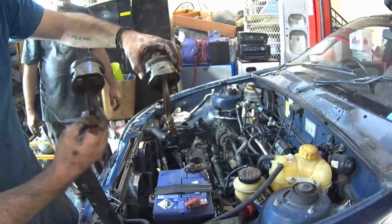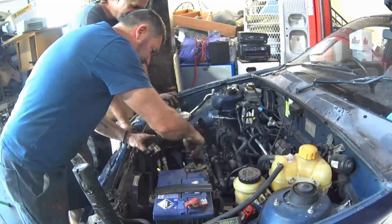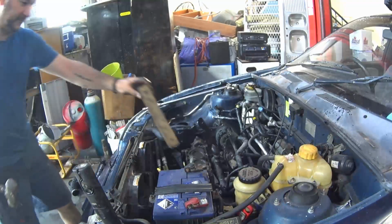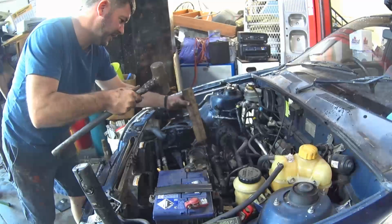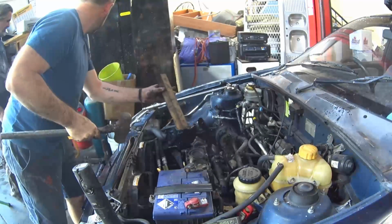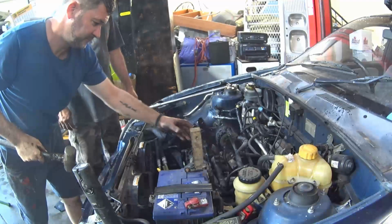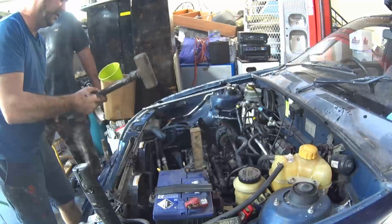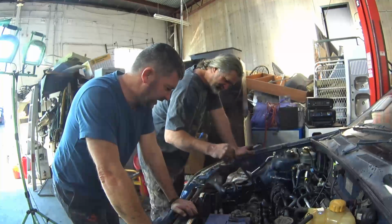Well, there you go. Goodbye, Daewoo. We didn't know you well. Far out. Yeah, I know. That's only bouncing because you've got the rods disconnected. Well, that one's still on. Well, I think that's the end of the Daewoo.